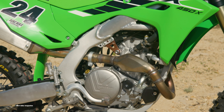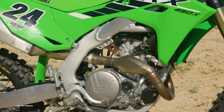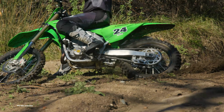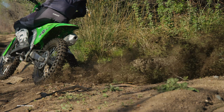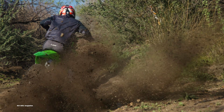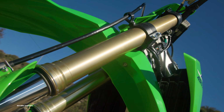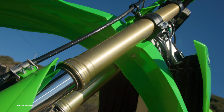Everybody wants to know what bike is good for them. What bike should they buy? What's the difference in the two? What's the difference between this one and the standard model? Not much difference between this bike and the standard model besides an 18-inch rear wheel, different tires, softer suspension settings, and then a milder map all the way around. A little bit more rider comfort.